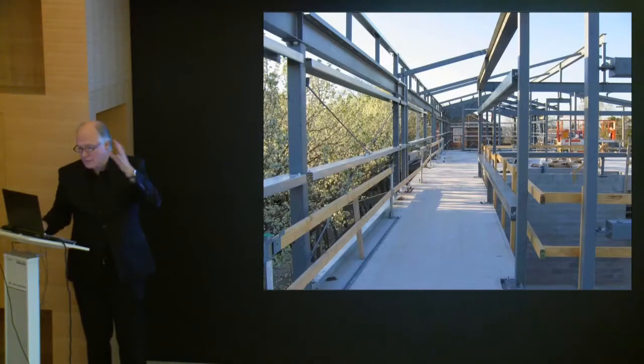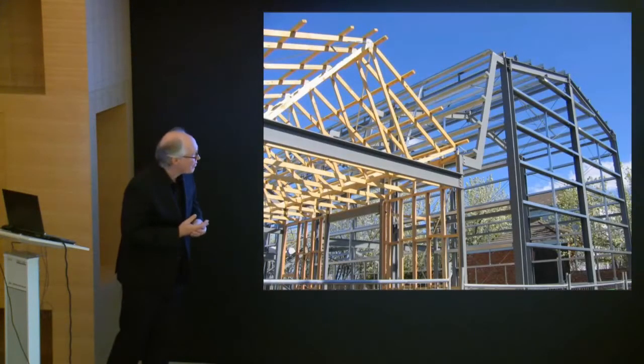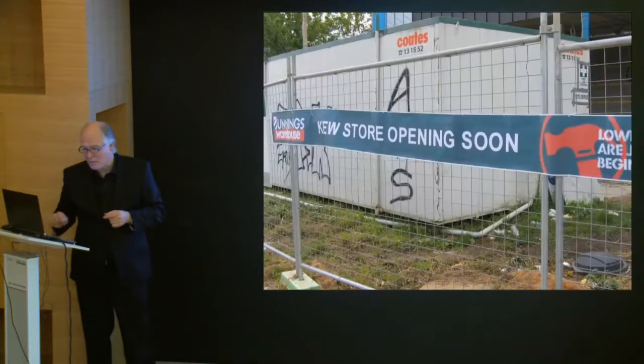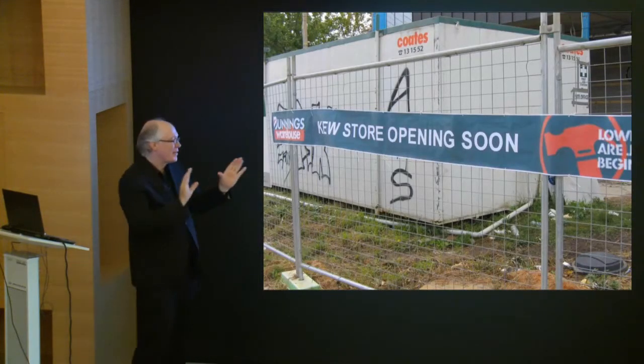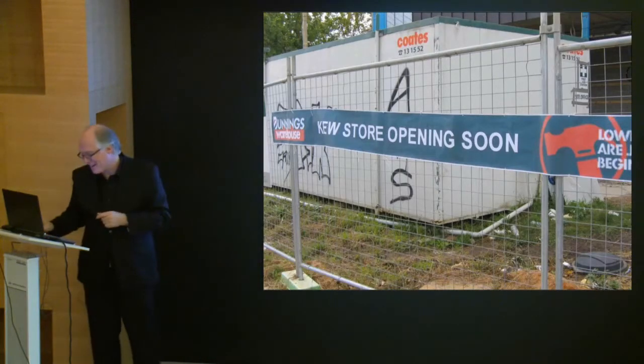and a steel superstructure. And when it got to this point, one of the neighbours, it was really too much for them, and when we came back one weekend, we had this sign on the side fence and on the front fence, which we've kept in the museum archive.